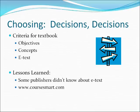In deciding what we were going to do, we started with the objectives for our class, because our decision for using a textbook had to be driven by the objectives. We then made a list of the main concepts that we wanted in a textbook, and decided we wanted to use a book that had an e-textbook. Along the way, we made a list of criteria. I'm the small group coordinator, so I had every paper textbook about small groups, even the current edition, so I was very happy about that. We didn't know how to go about getting e-textbooks at that time, and so we started calling publishers.